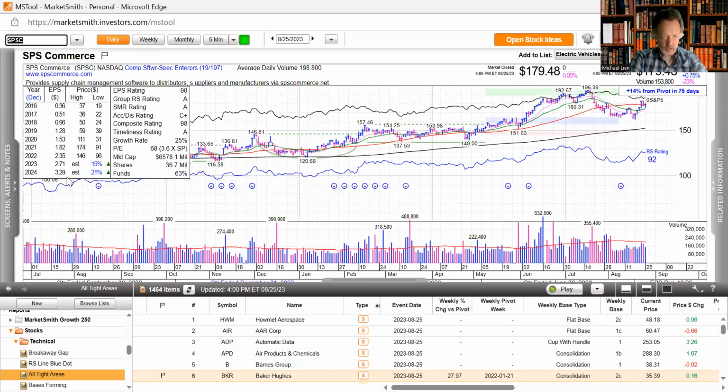SPSC, SPS Commerce provides supply chain management software to distributors and suppliers. Kind of shaping a cup base here. Continue to watch that and see if that develops. Relative strength is at 92, beats 92% of all the other companies out there. Just see if the relative strength can go into new high ground. So that's where it needs to rise above.